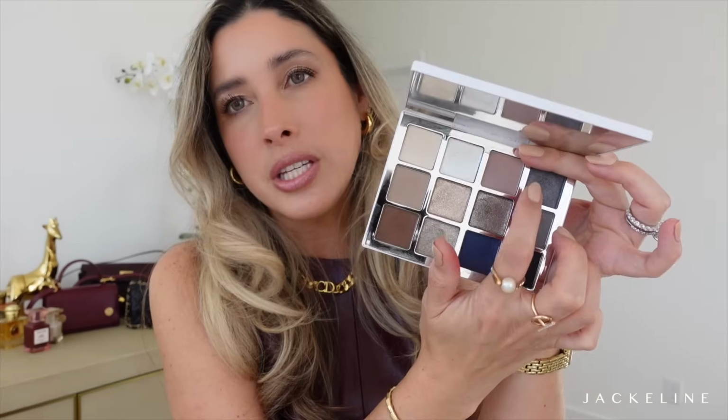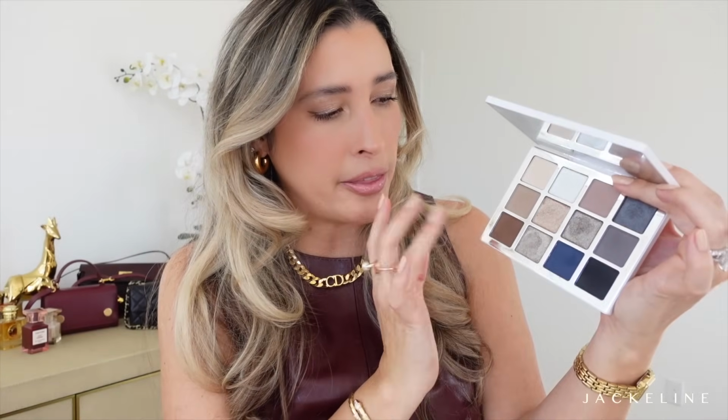This is a palette where I was using a matte shade from this eyeshadow in combination with the ones from Patrick Ta. I use this shade as a base above the creams and on the outer V, just this shade, and then underneath I use this shade and a little bit of this shade on the lower lash line. Those are the only shades that I use from this palette. But again, very, very beautiful formula.